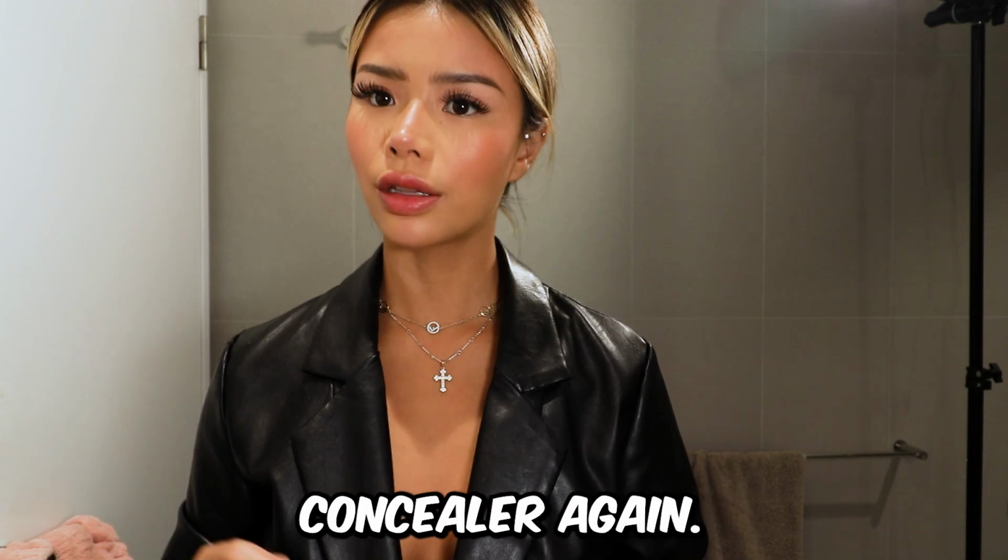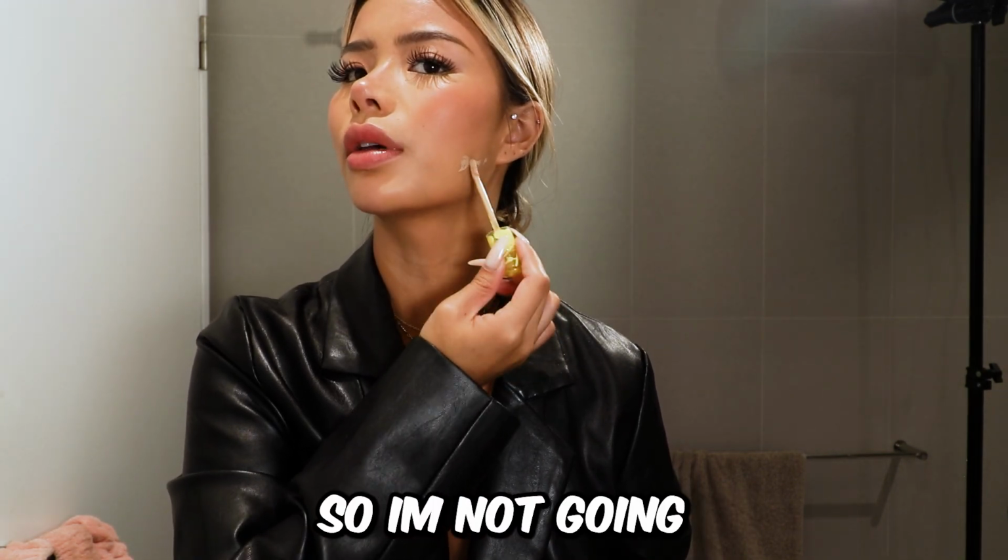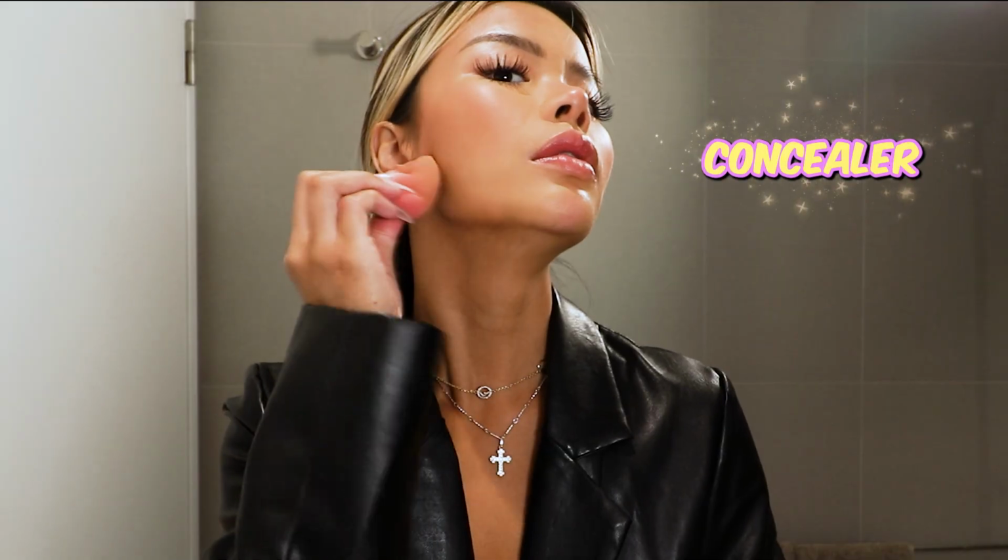She goes in with concealer again under her cheeks. I don't see her using much, so I'm not going to use too much.